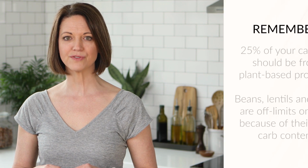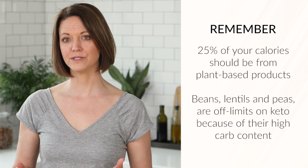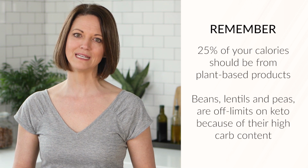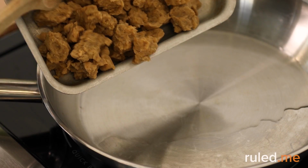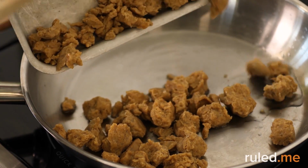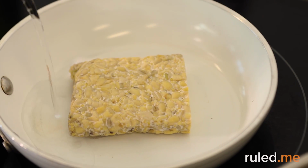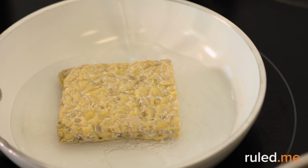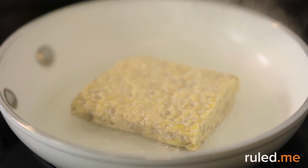When it comes to protein, aim for 25% of your calories from plant-based proteins. Most vegans get this protein from beans, lentils, and peas, which are off limits on keto because of their high carb content. Instead, try vegan meats as well, like tempeh, tofu, and seitan. While these meat substitutes are often high in protein and pretty low in carbs, some are marinated in sauces that contain added sugars and carbs. Opt for products with the simplest ingredients, the lowest carb content, and some fat or protein in each serving.